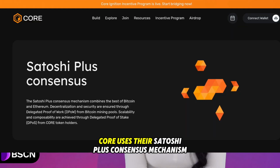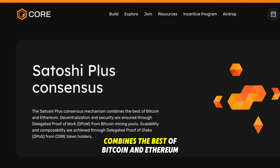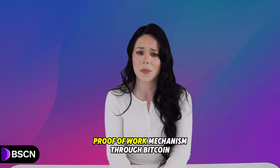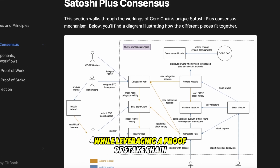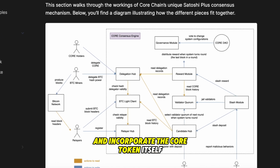Core uses their Satoshi Plus consensus mechanism, which they say combines the best of Bitcoin and Ethereum. This is possible by using a delegated proof-of-work mechanism through Bitcoin mining pools to provide underlying security and decentralization, while leveraging a proof-of-stake chain to provide long-term scalability and incorporate the Core token itself.